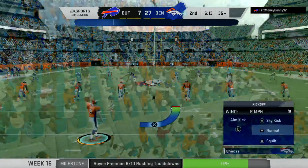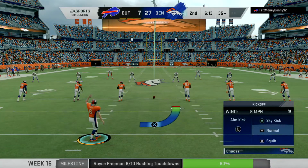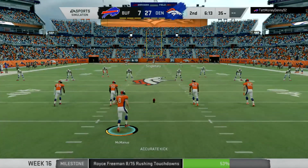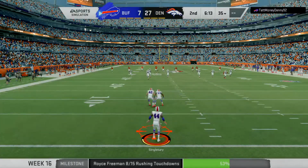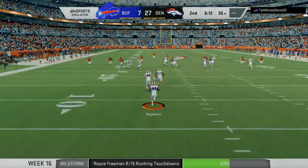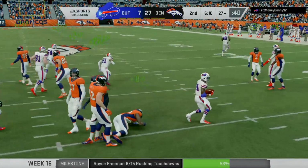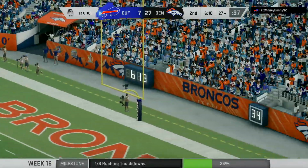Extra point from McManus is good. And that pushes the lead up to an even 20. After the touchdown, here's McManus now to kick it away. This fielded at the 2. And he'll take this across the 25. Couple extra yards up to the 27-yard line.